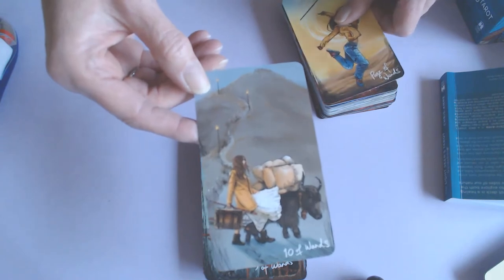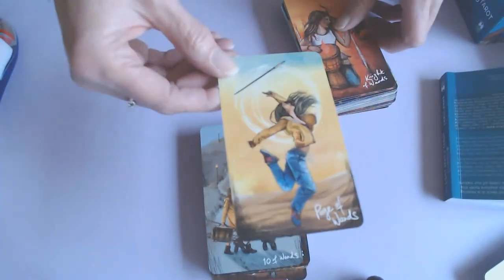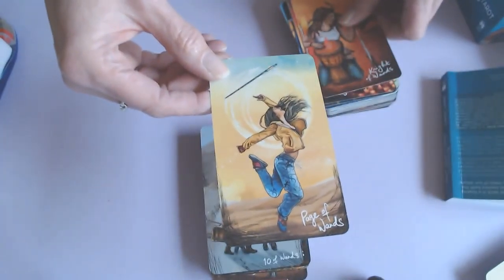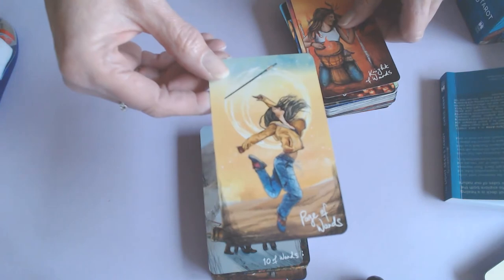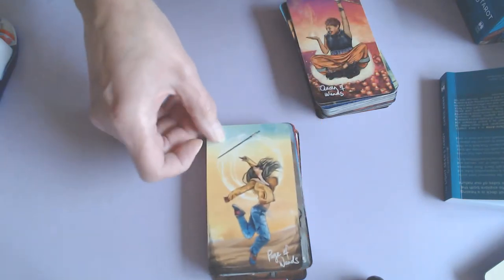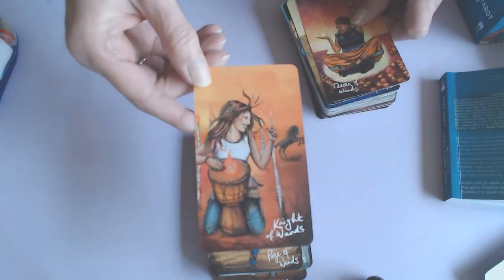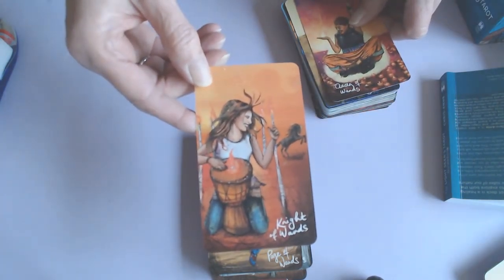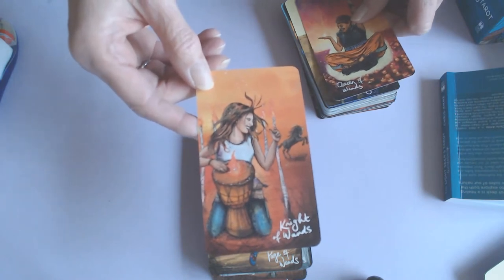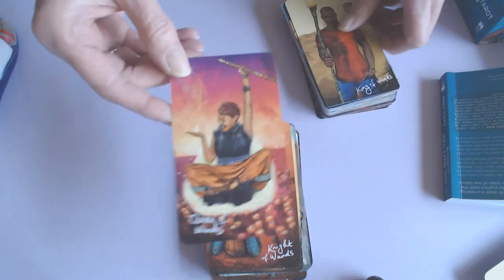The Ten of Wands. Sorry. Then we have the Page of Wands. She's wearing sneakers here and jeans. Being her playful self. Then we have the Knight. Looks a bit Native American. And then we've got the Queen of Wands.